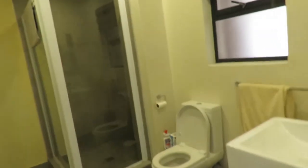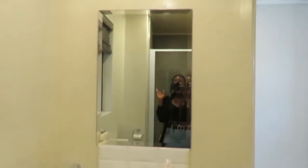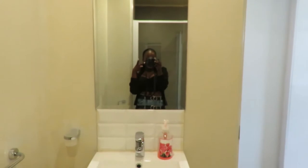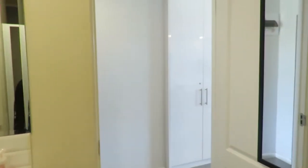So where's the bathroom light? Okay, so that's the bathroom light. We just have a shower, the loo, and then a mirror. That's me. Hey. And just a sink. It's pretty cool. It's pretty nice. It's cool. It's chilled.